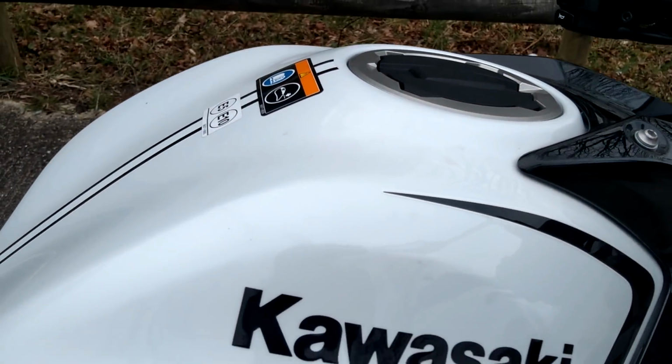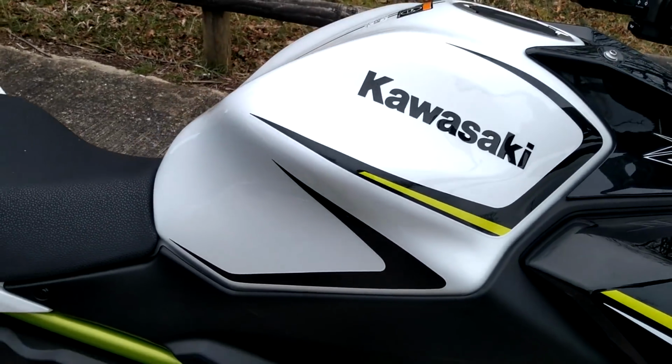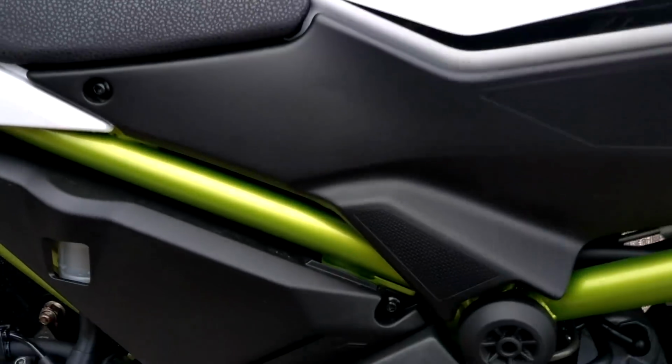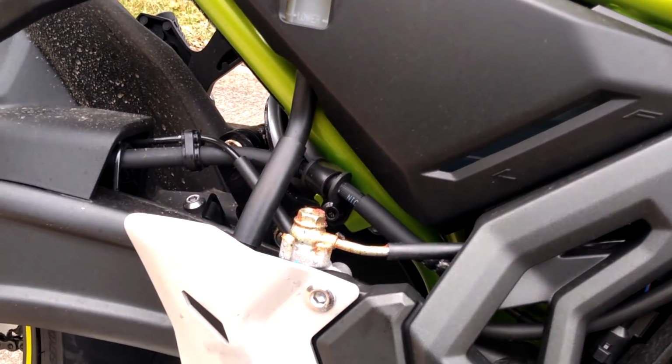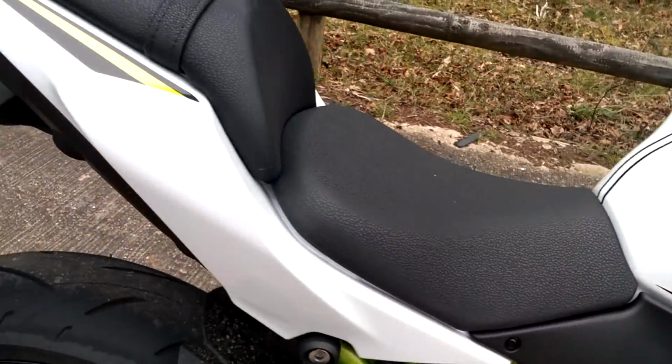It's got a 15-litre fuel tank. And I'd say a bike of this kind of type would give at least 55 to the gallon, so you should get about 150, 160 miles range. It's 188 kilograms wet weight, so pretty good in that respect.